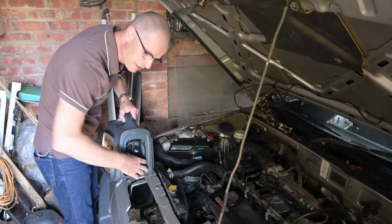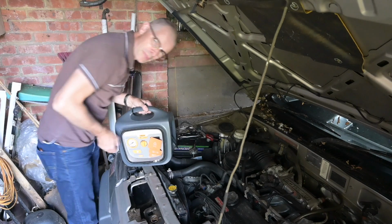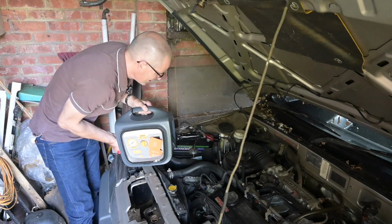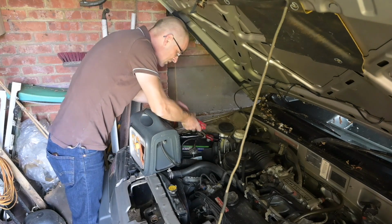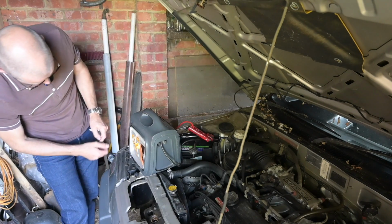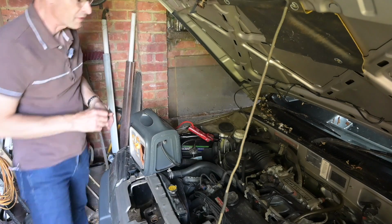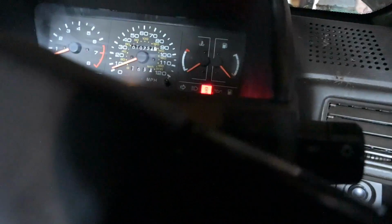Wow, let's put a jump pack on there. So the battery was disconnected on this. Yeah. So the charge might not even be completely ruined. Well, green lights. Let's see if any lights come on the dashboard. Oh, oh, oh. We already have an open door warning signal.